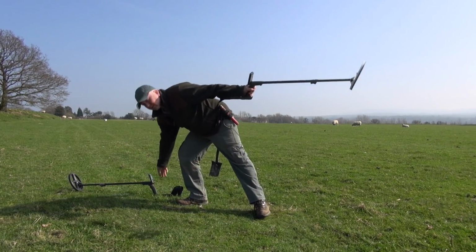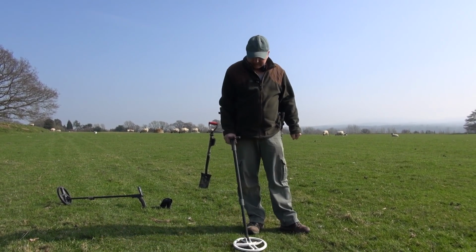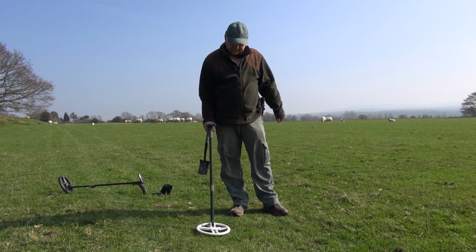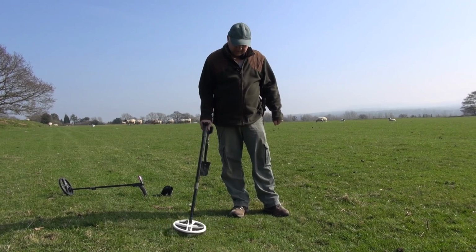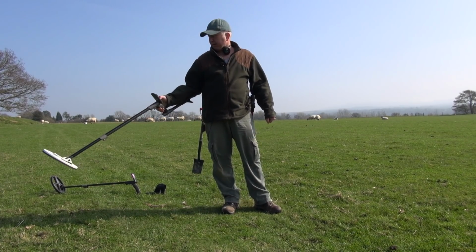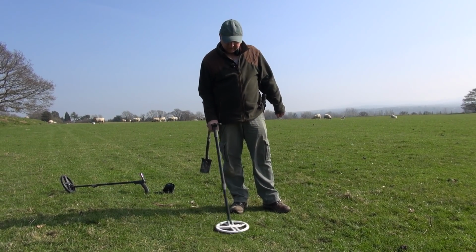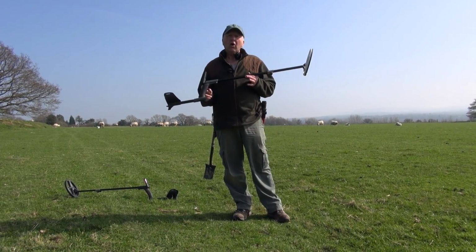Let's put this one aside for a moment. I'm just going to run down the frequencies on this. I'm going to go from 50, 28, 14. We've lost it. Back up to 28. Signal's back in, and 50 kilohertz. So that's demonstrated the advantages of a high frequency coil.